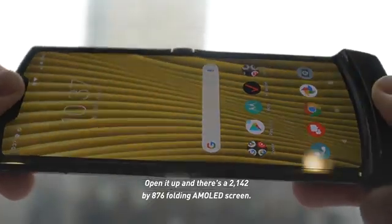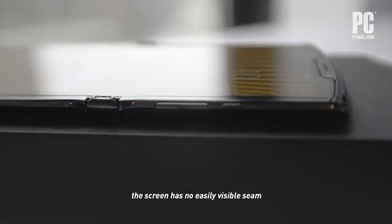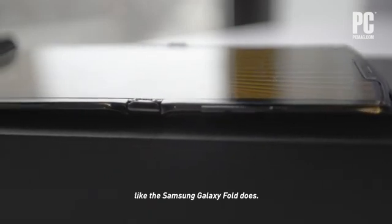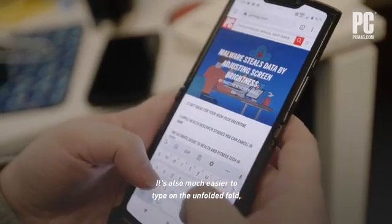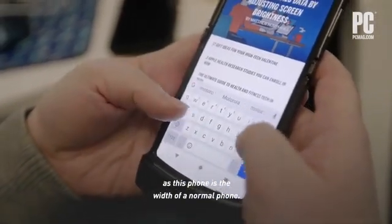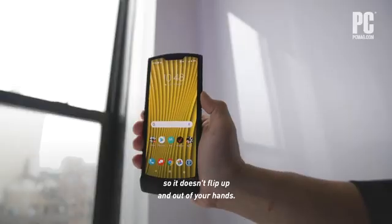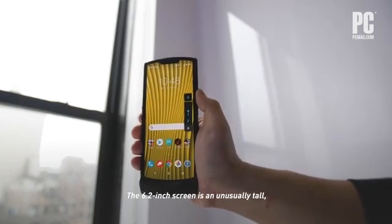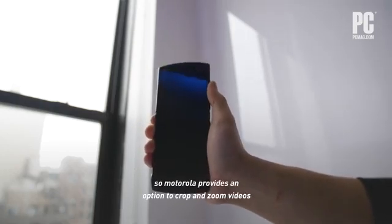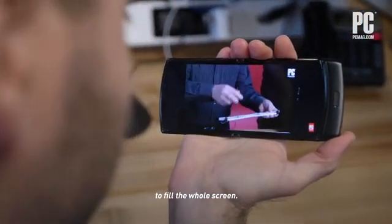Open it up, and there's a 2142 by 876 folding AMOLED screen. When it's flat, the screen has no easily visible seam like the Samsung Galaxy Fold does. It's also much easier to type on than the unfolded Fold, as this phone is the width of a normal phone. It's properly balanced toward the bottom so it doesn't flip up and out of your hands. The 6.2-inch screen is an unusually tall 21:9 aspect ratio, so Motorola provides an option to crop and zoom videos to fill the whole screen.